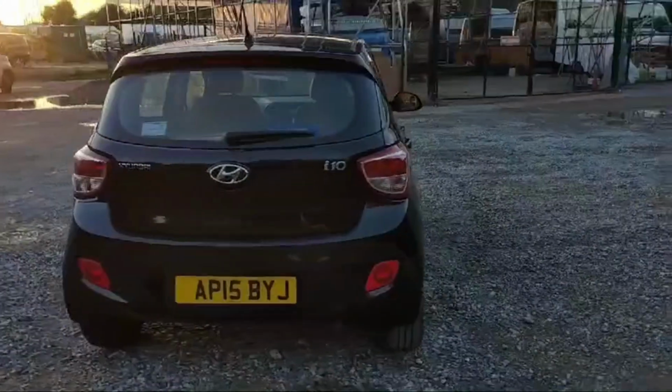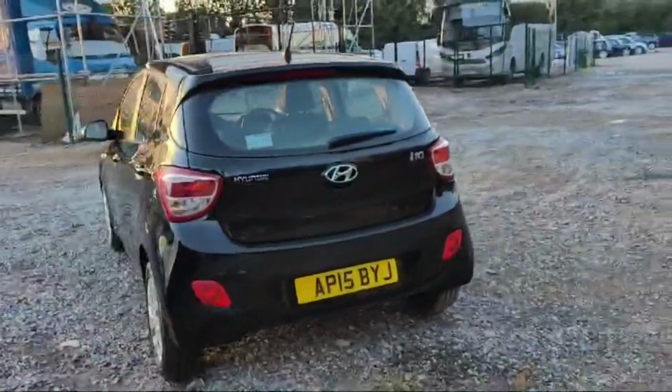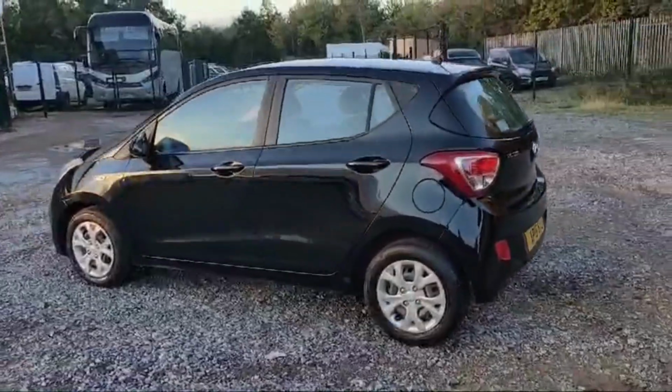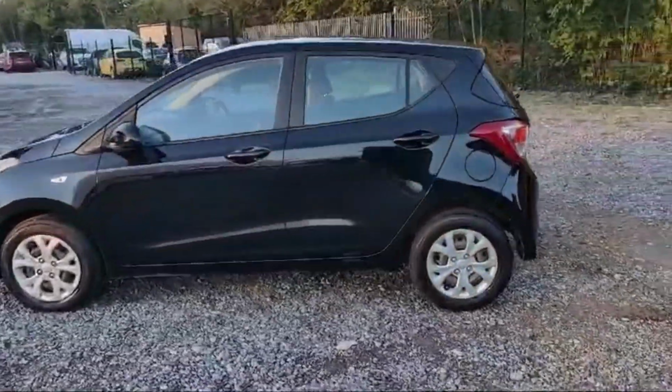It has very low miles on the clock, only 56,000 miles, and it is available at The Car Traders, which is in Romford, just opposite Romford cemetery in Crowland.